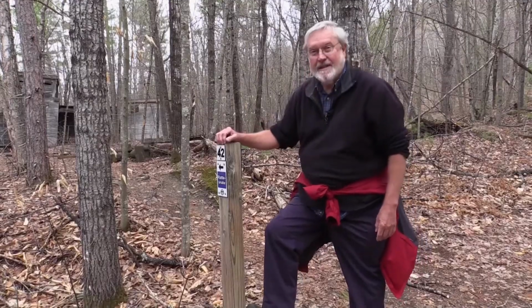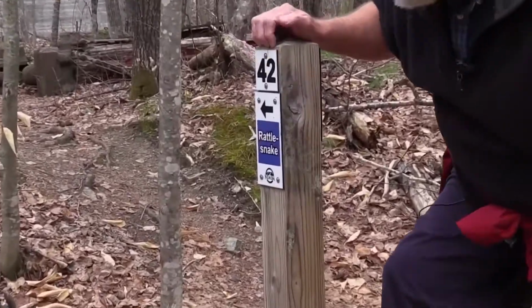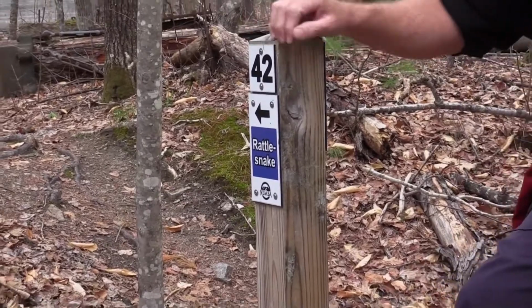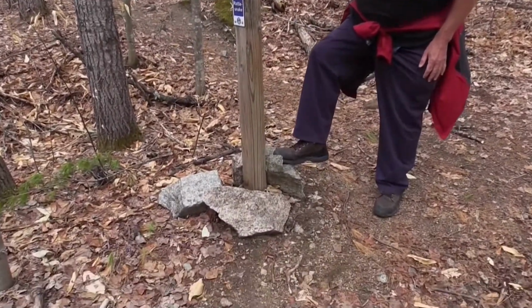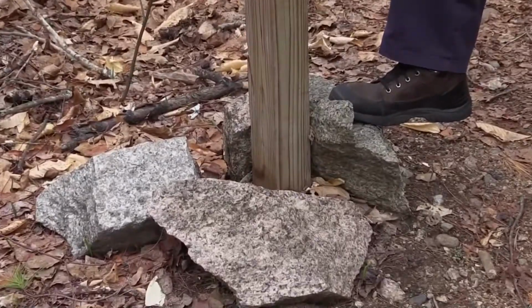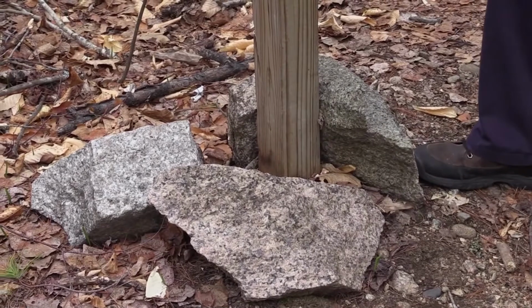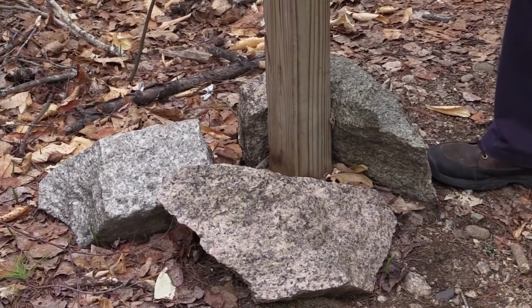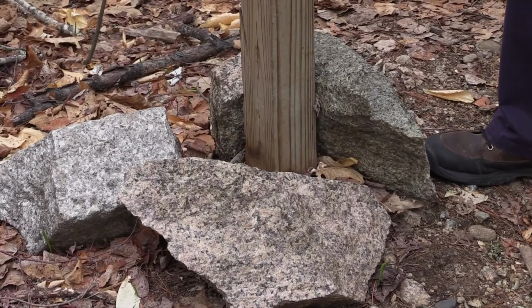This is the post that leads you to the lathe house on the Rattlesnake Trail, number 42. But I wanted to point out these stones that are here at my feet. This one here that I'm touching with my foot is green granite, and this one is red granite. You can see there's a subtle difference in color, and this is very high quality stone, and the color held a very high polish. So that's what made this granite so valuable.